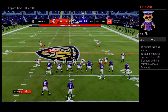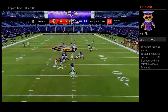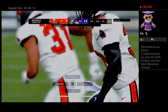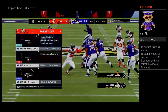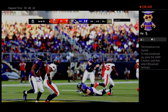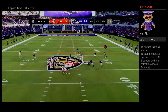Coming up on 2nd and 7. From the gun, Jackson. Now look at this. They get the turnover they needed. It's intercepted. Mike Edwards picks it off. A critical error there in a tight game in the 4th. All you talk about is taking care of the football, and especially with a lead here in the 4th quarter. Turning it over, now the door is open for the opposition.